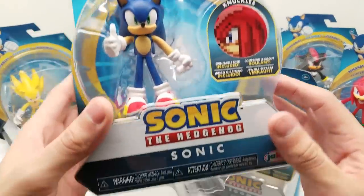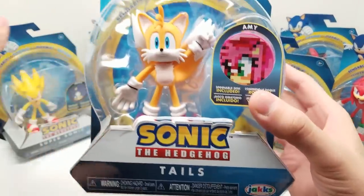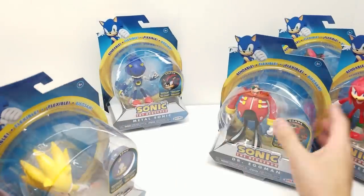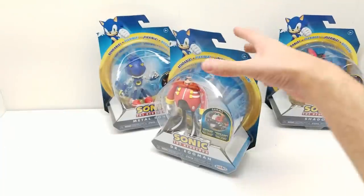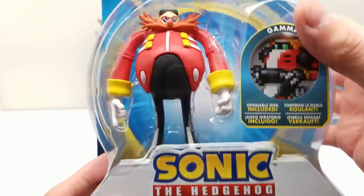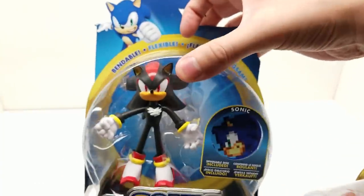And just a quick look, we'll go ahead and get started with Sonic in just a moment. But look how great they look. There's Tails. Here's Knuckles. Here is Super Sonic. Ooh, here's Dr. Eggman, Metal Sonic, and Shadow. So, let's jump right on in.